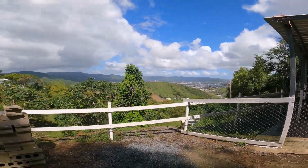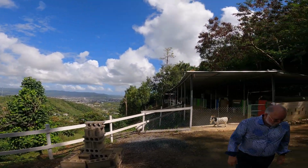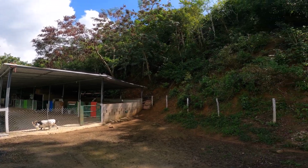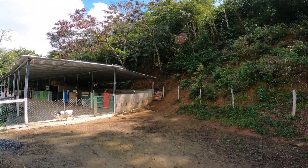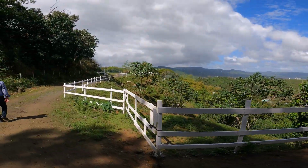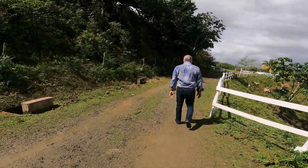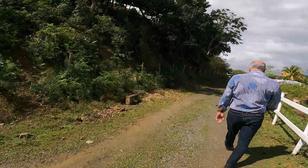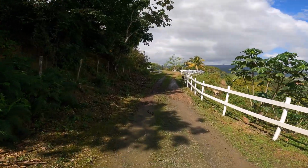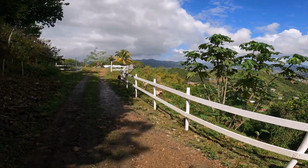Make sure I don't step in any caca here. There's the stable, and the property line goes, there's actually a huge hill behind here, and that's part of the property as well. The property line goes back there. I don't know how much time I have left to record here, but there is a pathway here that goes back to the house. You get a chance to go see the abandoned tennis court, basketball court, whatever you want to make of it.